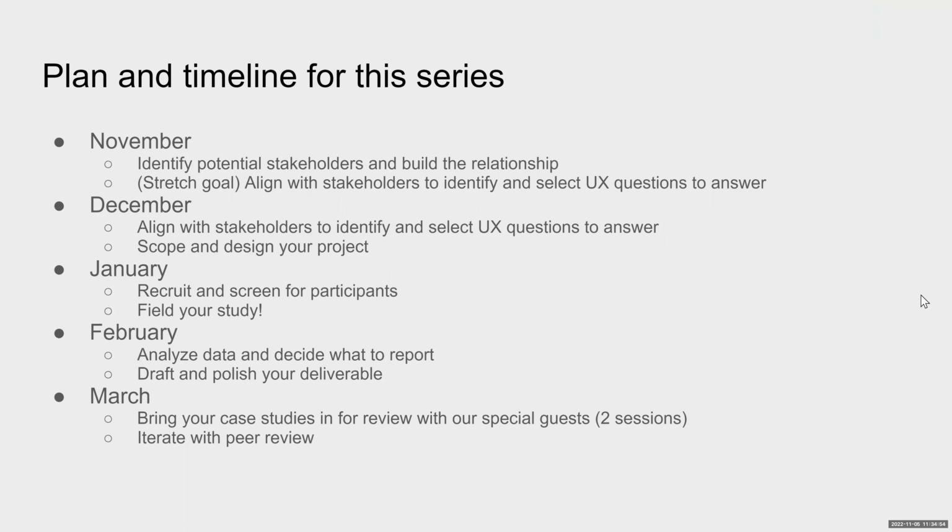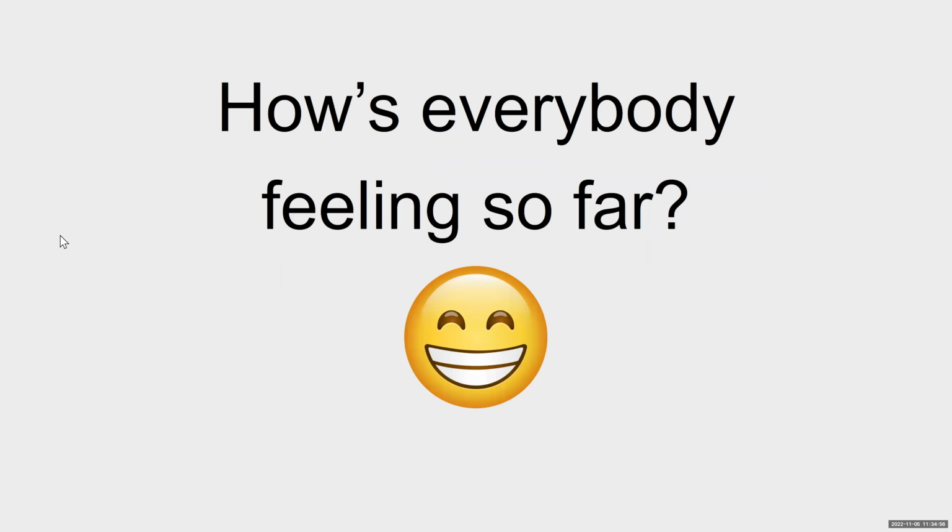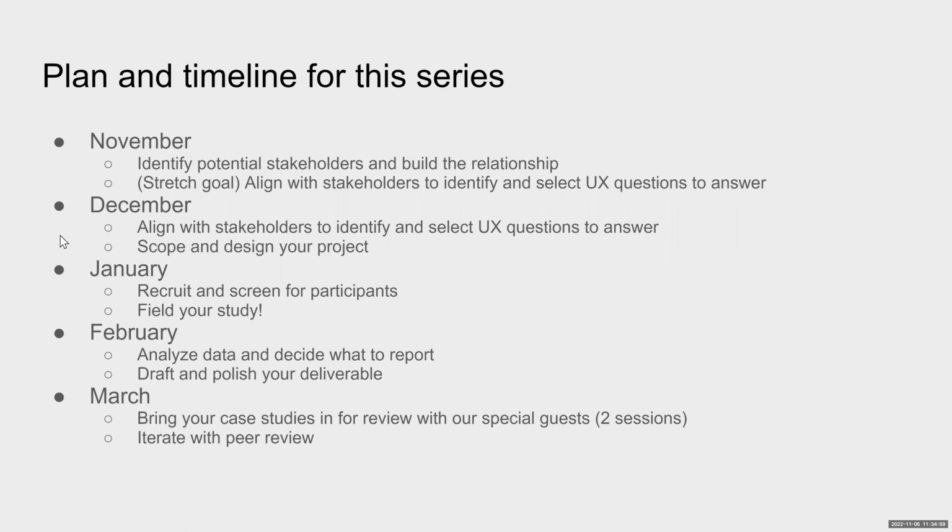Discussion. Ramit, if I'm pronouncing that correctly, asked, can we collaborate with people from this group, or would it be better if it's solo? That's a great question. And I'm glad you asked it because I intended to talk about that too.